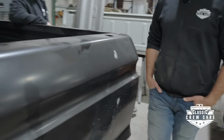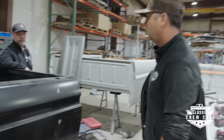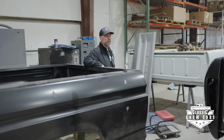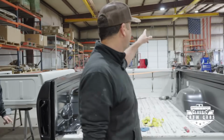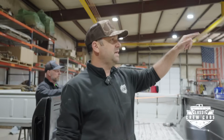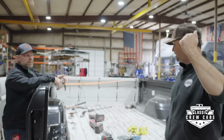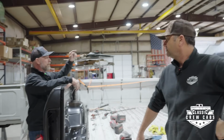How many trucks in process right now? We have at least 7 or 8. 1, 2, my green one outside, 3, 4, 5, 6, 7. 7? 7. Yeah, 7 or 8. I think I might be miscounting, but yeah.